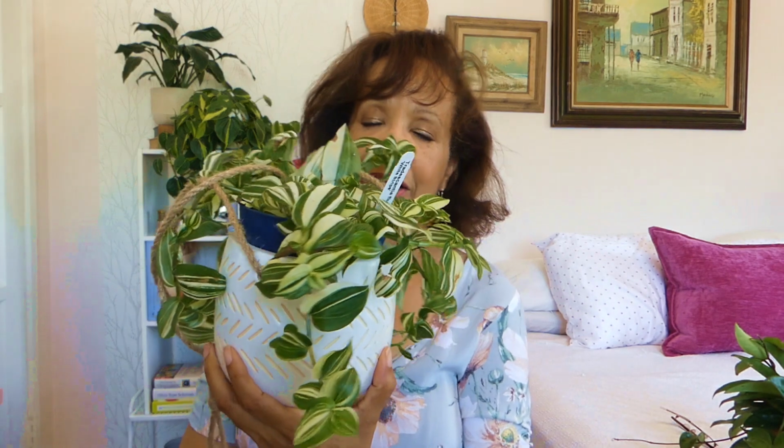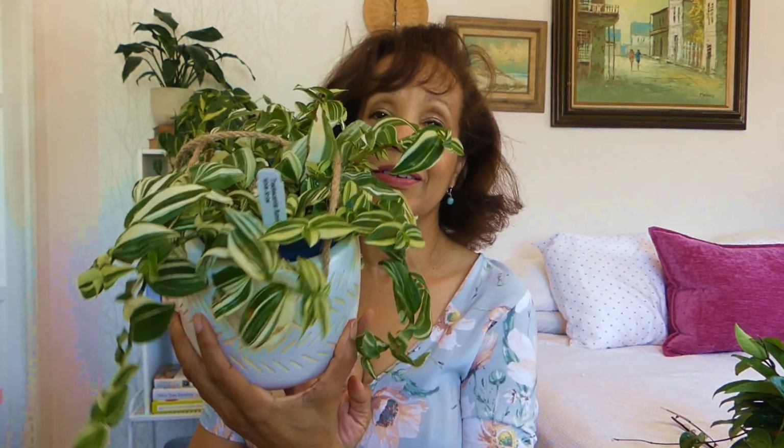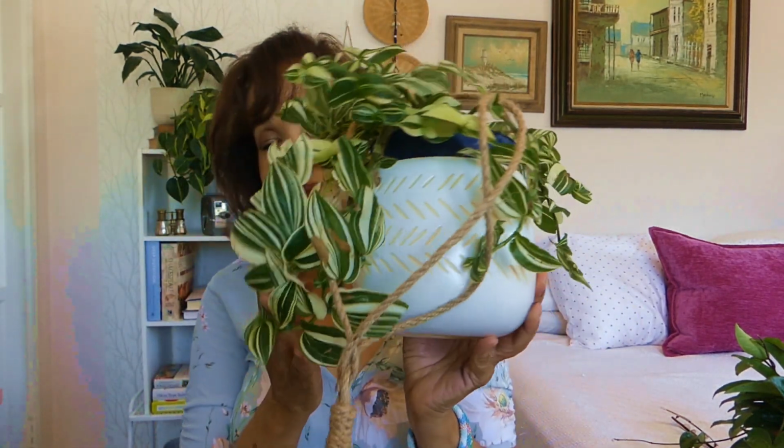It hangs in my north window. This plant, I water it probably really good once a week. And it's been a month. And look at this. I mean, this is crazy.